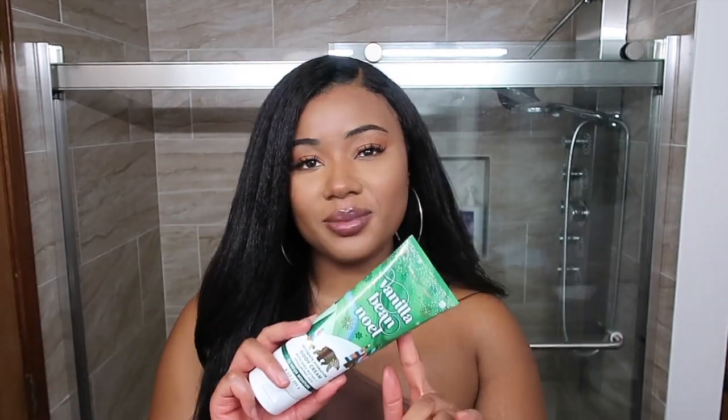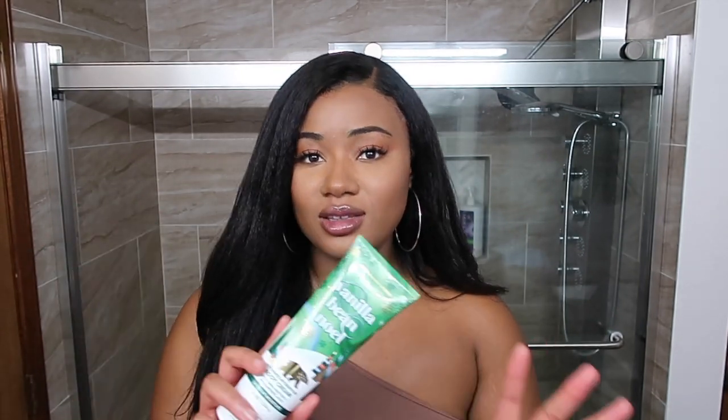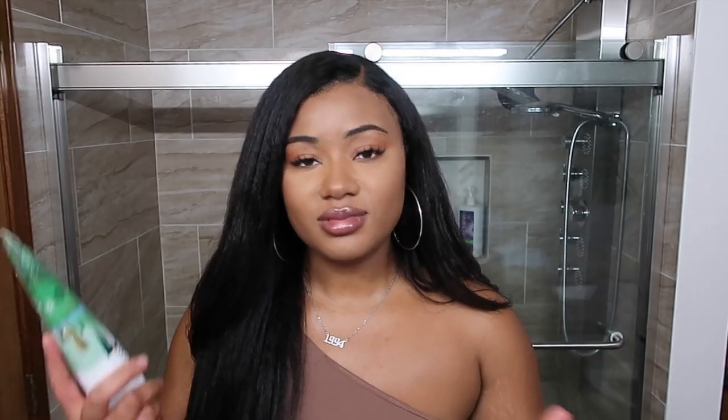To me, Vanilla Bean Noel has the light softness of Wrapped in Vanilla, but it's also a little bit warmer, like Warm Vanilla Sugar is. It's like a fusion of the two. The differences aren't that apparent between Wrapped in Vanilla and this one, but there's a little bit of a difference.